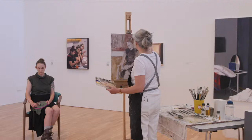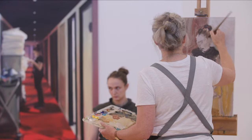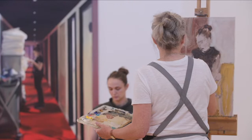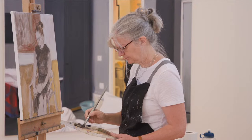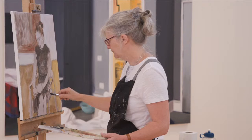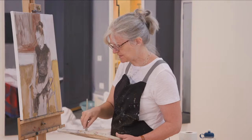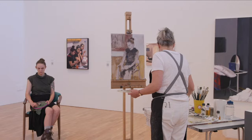Looking at the shapes around her head, the sort of outline. Okay, and just wondering if I can use that color anywhere else. I can put some detail on the chair. Give that some shape. And I will stand back in a moment and just check what I've got here. It's quite good to stand back while you're working, actually, to keep the brush at arm's length.